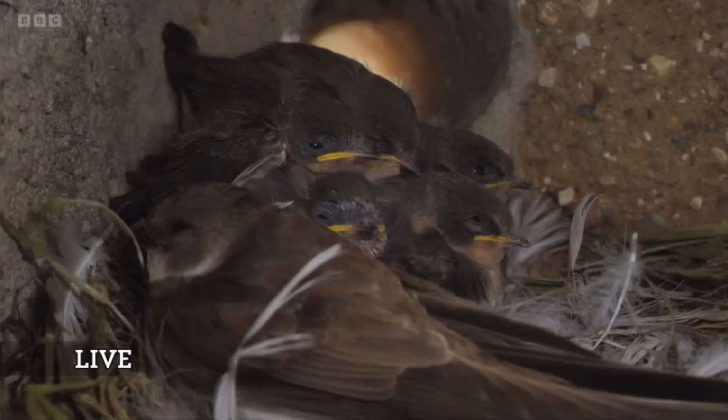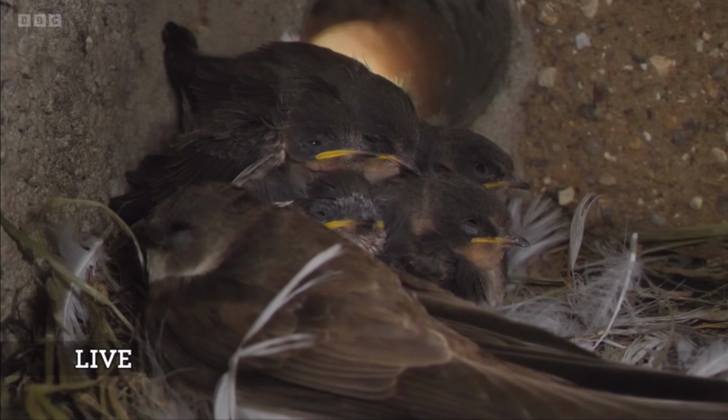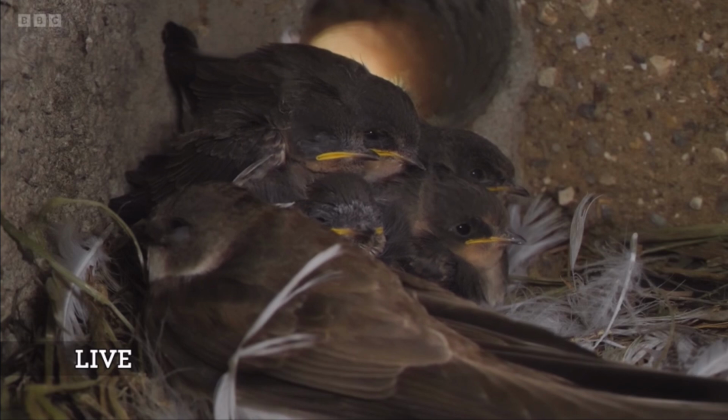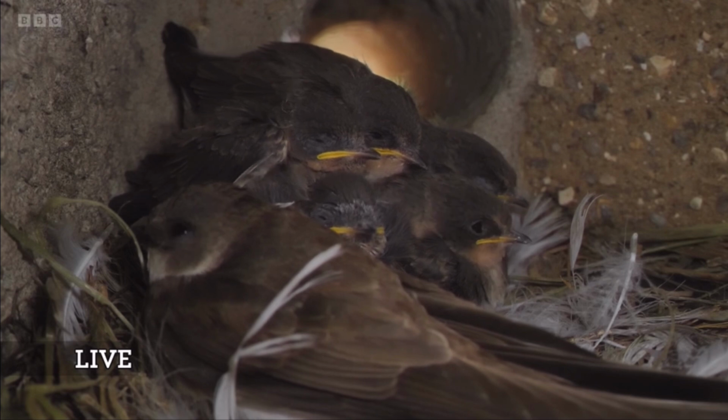If you've been watching Springwatch the last 2 weeks, you'll know that we have a live camera on one of those nests. So let's go over live and have a look and see what's going on. There were 5 chicks there when we saw them on Thursday. There are still 1, 2, 3, 4, 5 chicks, I'm pleased to say, and 1 adult just dozing away, waiting for the evening light to fade.